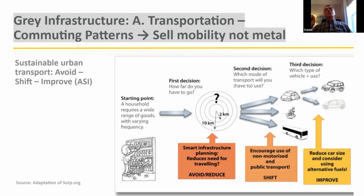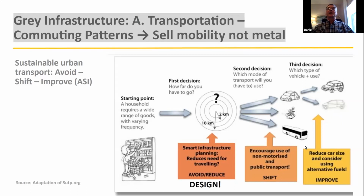First of all, when you start, you should always look at how you're going to live, how far you have to go for services, for going to work. And basically here they're talking about smart infrastructure planning, reducing the need for traveling, and they call it avoid and reduce. Basically, I mean, they talk here about design of your settlement.